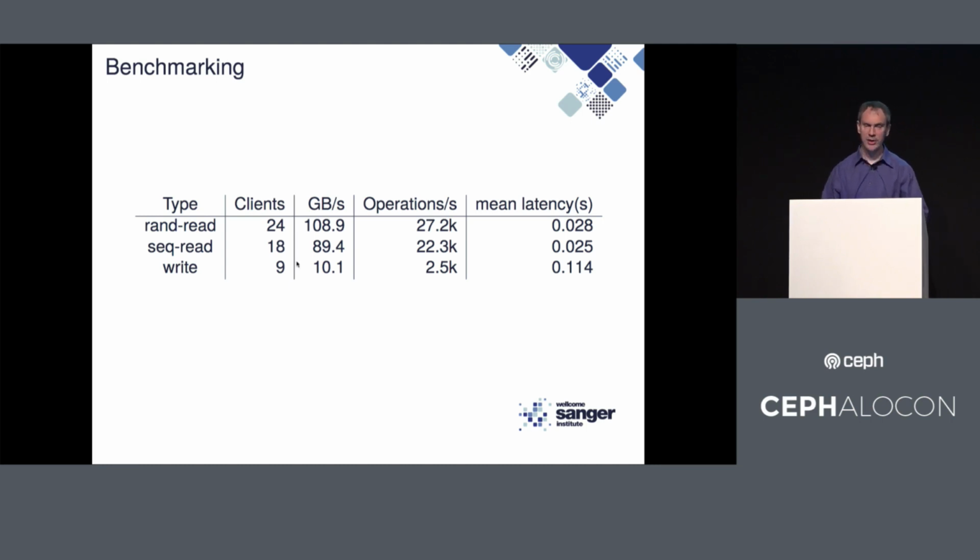But having done all this, once we've finished with our Luminous and BlueStore upgrade, I imagine we will run these again, and maybe I'll come back to the next Ceph conference and say, look, the numbers went up. So that's benchmarking. I wouldn't get too hung up on it. Inevitably, it's going to be an artificial environment.